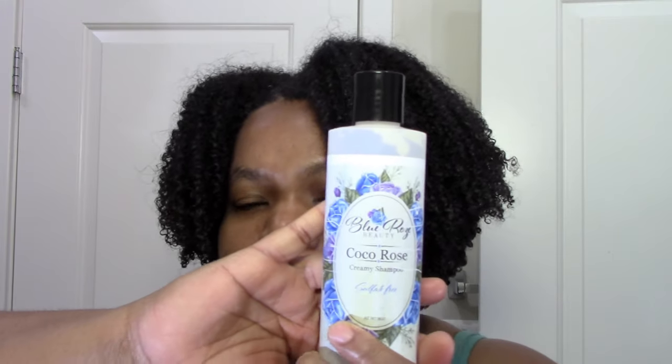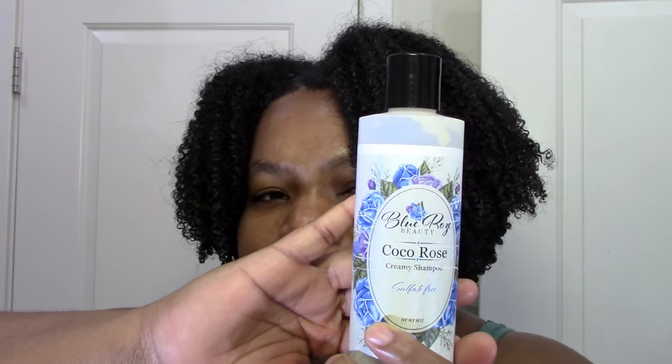So into the shampoos. When my hair is actually itchy, I'm pulling out a shampoo. And I go with this Blue Rose Beauty Coco Rose Creamy Shampoo. I like it because it's very moisturizing and cleansing. It's the perfect balance of moisturizing and cleansing. So I know it's going to get rid of my itchies and I know it's not going to strip my hair. So I love this for that.